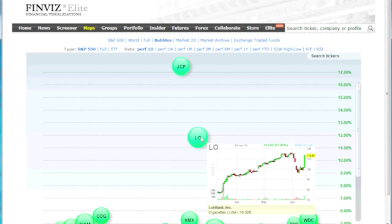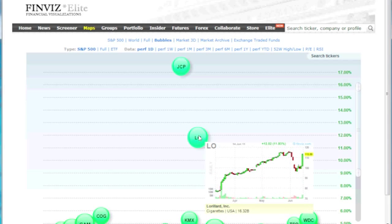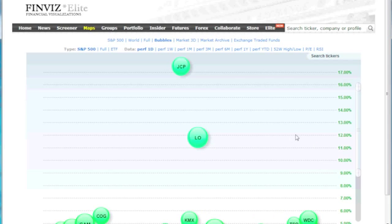L'Oreal also right at the end of the day had a really nice day, up $12, as you can see, almost 11 points, or 11%, and they'll probably test that high, possibly there's some news related event, but the high's a little over 116, so we'll wait to see what happens tomorrow.